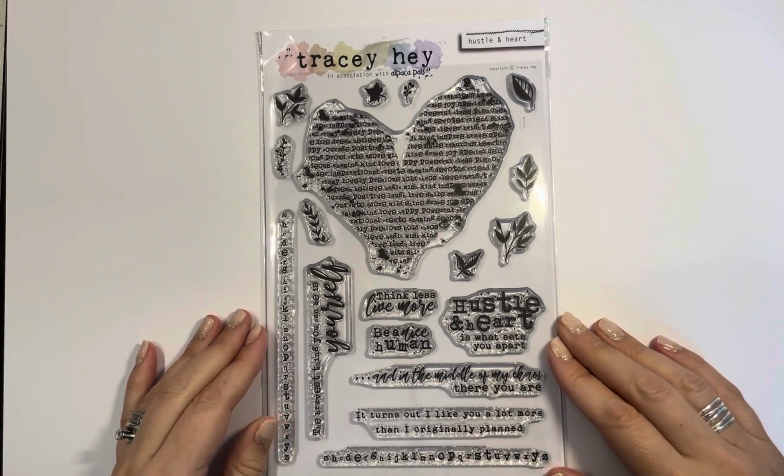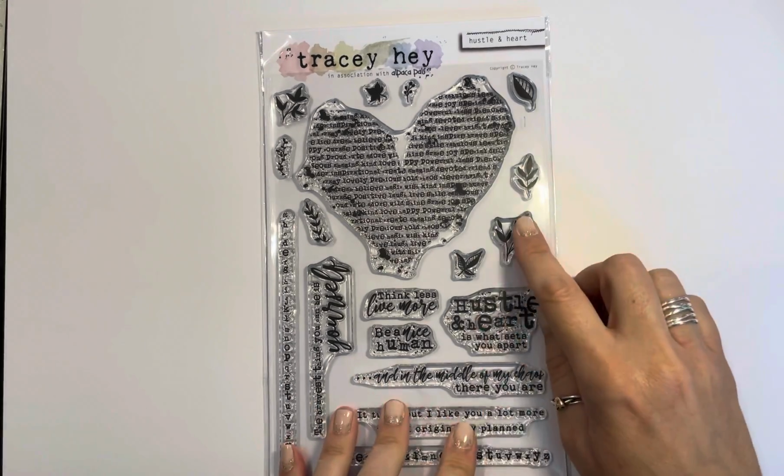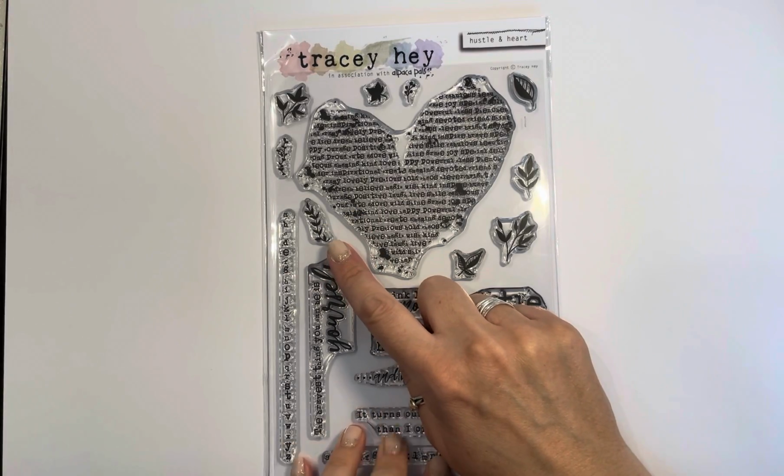Okay, the next one we've got is Hustle and Heart. I love this set. It is really versatile, really good for backgrounds, really good for your art journaling and mixed media pieces. There's lots of little accent stamps. These foliage stamps are great for building up wreaths and borders and different things.